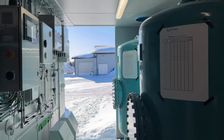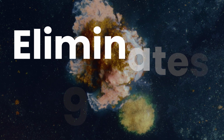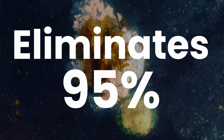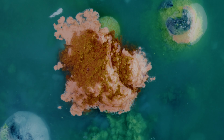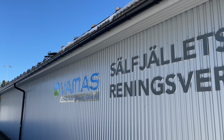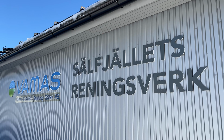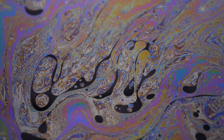This 3-step process, combined with advanced automation, effectively eliminates a minimum of 95% of the pharmaceutical residues from the wastewater. For a wastewater treatment plant like Self-Gillette, we eliminate 100 to 150 kilograms of active substances every year, which is equivalent to more than 350,000 painkillers. The process is energy efficient, environmentally friendly, and chemical-free.